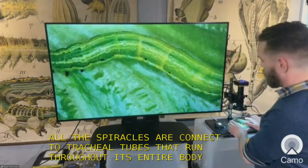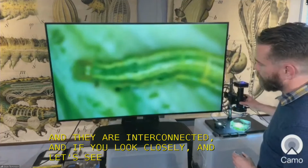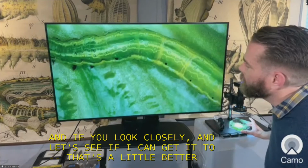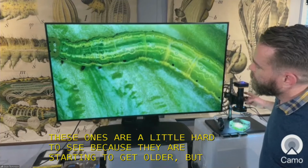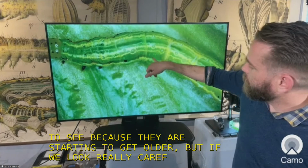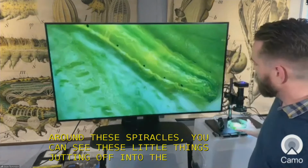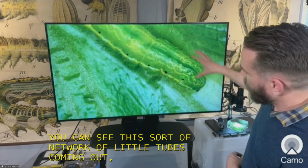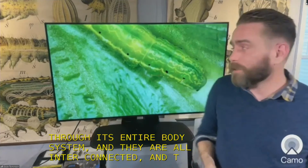And if you look closely, these ones are a little hard to see because they're starting to get a little bit older. But if we look really carefully around these spiracles, you can see these little things jutting off into the body. And those are its tracheal tubes. And those actually run throughout. You can see this sort of network of little tubes coming out. And those run through its entire body system. And they're all interconnected. And that's how the oxygen gets into the insect, which is really, really cool.